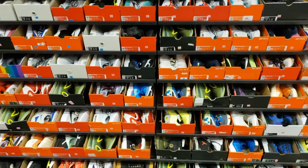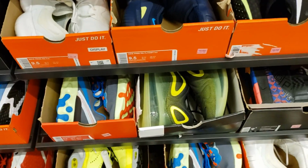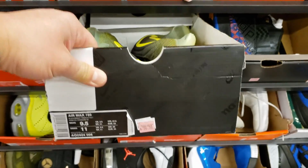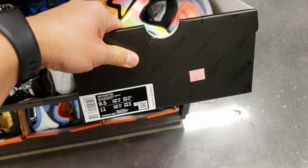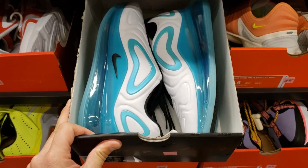All right, I'm checking out the 9.5s. Those of you guys who wear 9.5s know how difficult it is to find anything in 9.5. So yeah, it's kind of the same old usual suspects, you guys. 100 bucks for the 720s right here. Got another set of 720s. 105 for these bad boys, get 20% off. Another 720 going for 100 bucks, 20% off.